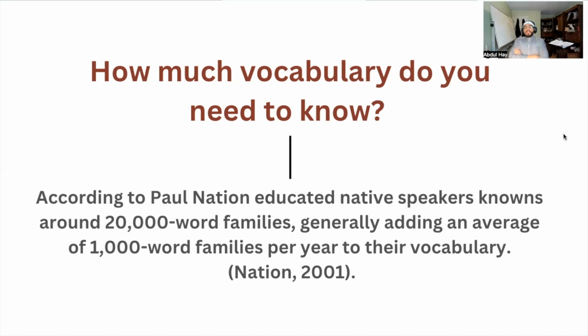So according to Paul Nation, who was the expert in the field of vocabulary acquisition, an educated native speaker knows around 20,000 word families. Now, a word family is more than just a word, if you will. A word family is a word plus all of its different forms. So for example, I have the word help. The word help is part of a word family that comprises words like helpful, helpless, unhelpful, helper, helping. All these different words are part of the word family of help.